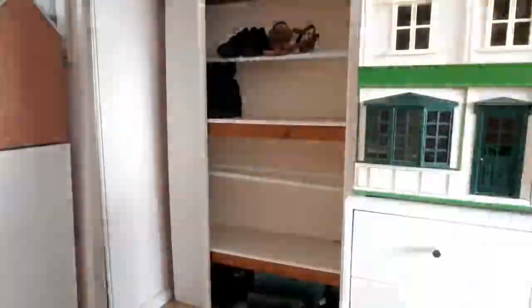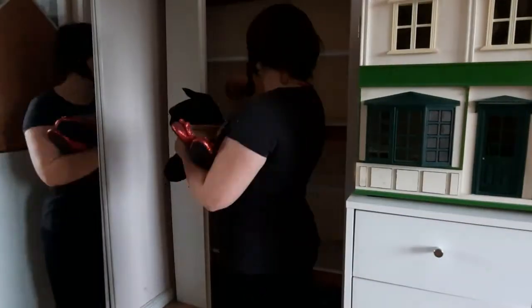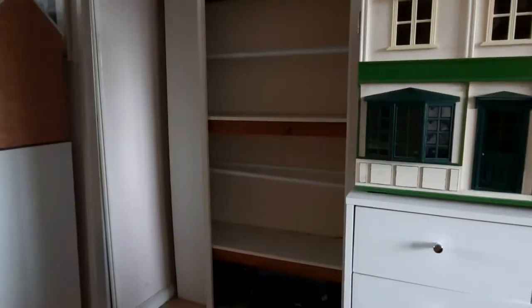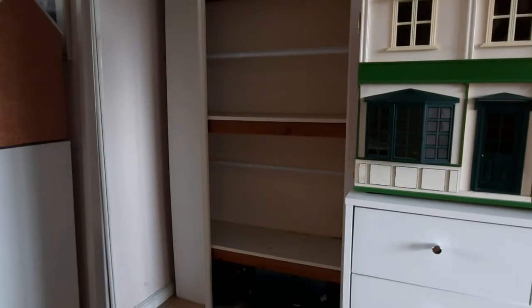As you can see, I actually used tension rods to create extra shelves for my shoes because I didn't have enough shelves of what's there. There's quite a big distance between the shelves, so I wanted to make use of the space. But actually these tension rods have come in really useful, and I'm going to use them again when I've painted the wardrobe. I'm going to put them back in the bottom just to have shelves for my shoes again, but put them in a more compact area.